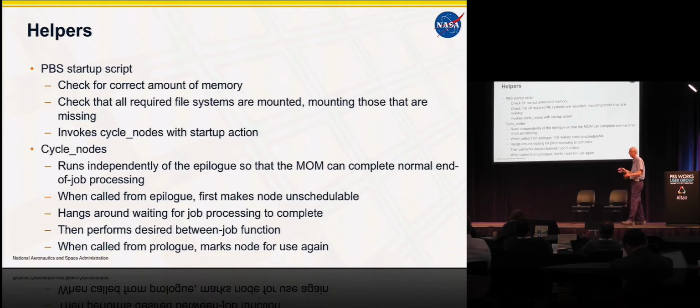So the sorts of things we use this for, as I said, just rebooting nodes between jobs. If we want to switch all the nodes to a different image, okay, we set them all up to run the new image, configure them to boot into the new image, and then use cycle nodes so that the next time a job ends, they'll boot into the new image. If we need to restart a particular server between jobs, for example, if you want to restart the mom, it works better if you do that when there are no jobs on the node. The array services daemon I mentioned that helps out the MPI, you don't want to restart that while jobs are running. So again, there are things you can do safely between jobs that you can't do while jobs are running. So that's what cycle nodes takes care of.